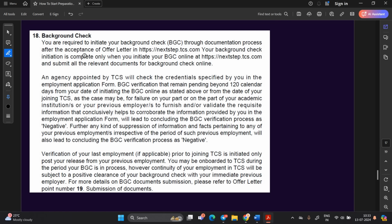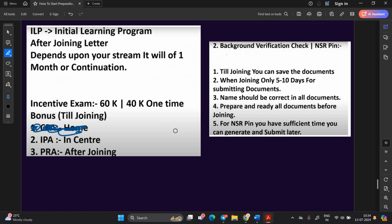Okay, and background check. You are required to initiate your background check through the document process after acceptance of the offer letter. An agency appointed by TCS will check the credentials specified by you in the employment application form. BGC verification that remains pending beyond 120 days from the date of initiating the BGC. Okay, they mention that the BGC verification process is very important.